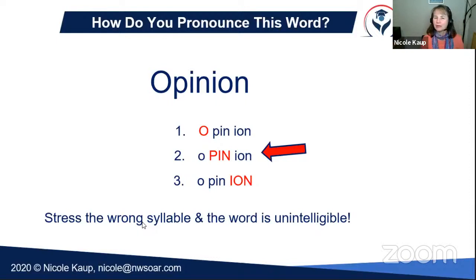But if it were out of context, I never would have guessed what it was, right? And the word was vaccine, V-A-C-C-I-N-E. And he said waxin, with a W pronunciation instead of a V.